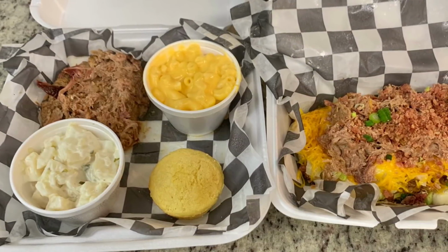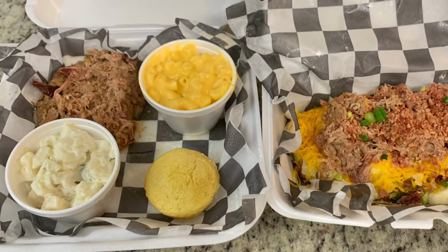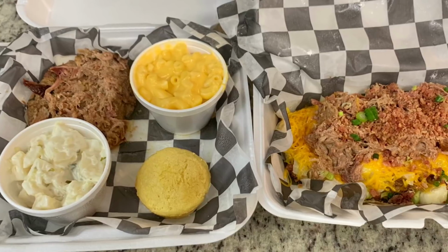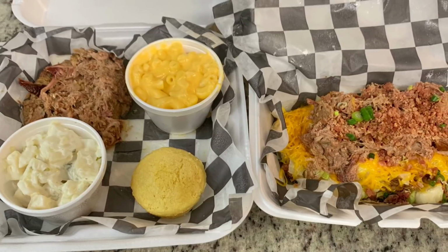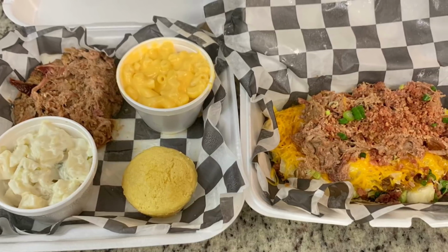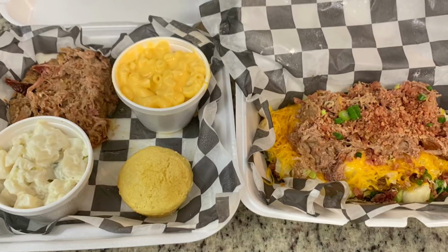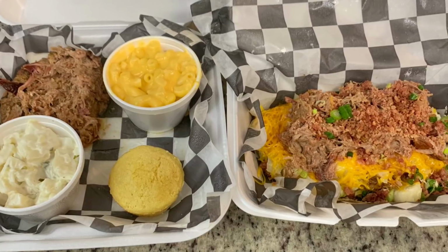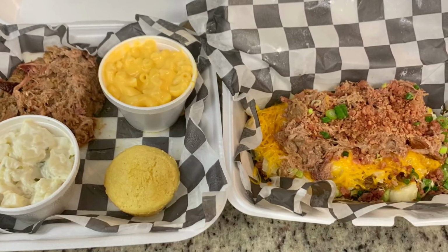His is on the left-hand side. He got some pulled pork, macaroni and cheese, potato salad, and then his came with a corn muffin. And then I got their pulled pork loaded baked potato, and if you can believe it, this is the half baked potato. I can't imagine how big the large one is. I've never gotten the large one. I've always gotten the half, and it's so big, but it is delicious.